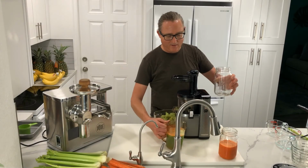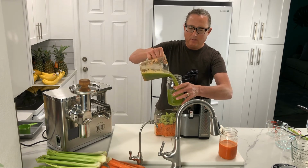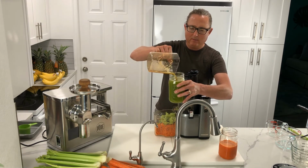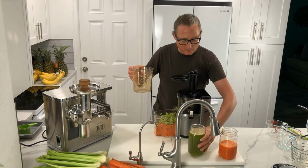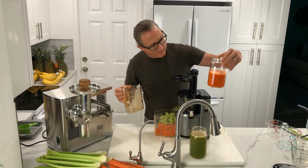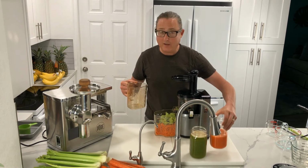Let's pour out the juice here, the celery juice. Let's see what we got. About a liter there of celery juice, and about a half liter, or 16 ounces or so, of carrot juice.